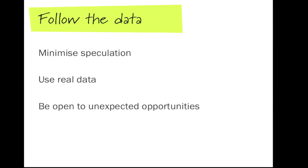Getting your hands on the real data is key. Minimizing speculation. In whatever organization you're a part of, you'll no doubt have people who know the data really well. It's still really important to get the real data and to validate that, because sometimes it tells a story at a small sample size, but as you scale that sample size out, the story gets diluted, things like that.